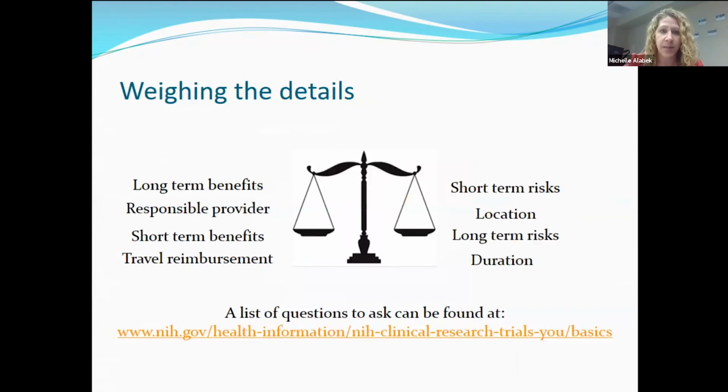And the last, but certainly not least, is the overwhelming responsibility to weigh all the information, right? What are the pros of participation? What are the cons? And what are all of the other variables that may impact making that decision? So I've listed here some of the things that I think are important to consider. What are the long-term benefits? Who are the providers that are involved?